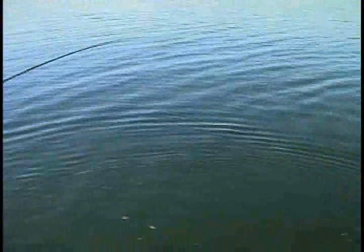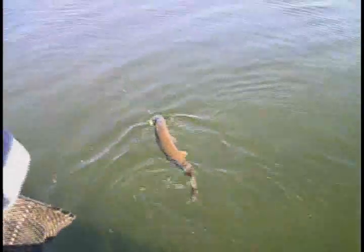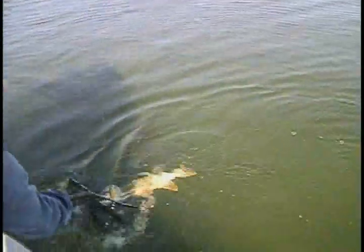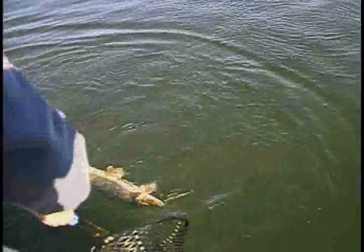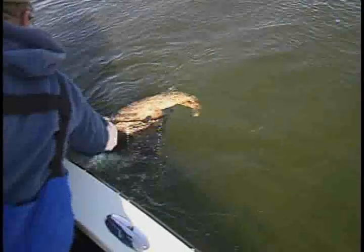That swim bait right in the corner of his mouth. Yep. He came, looked at it twice, and finally took it. Come on. You gonna net this guy, or what? See if I can do this here. Come on, Nick. I don't think he's ready. That's pretty funny right there. Come on, Nick. Do it up, buddy.